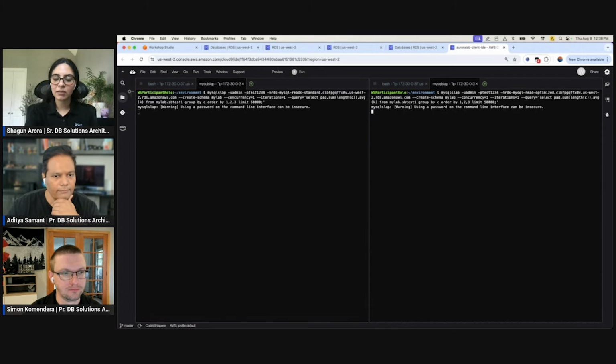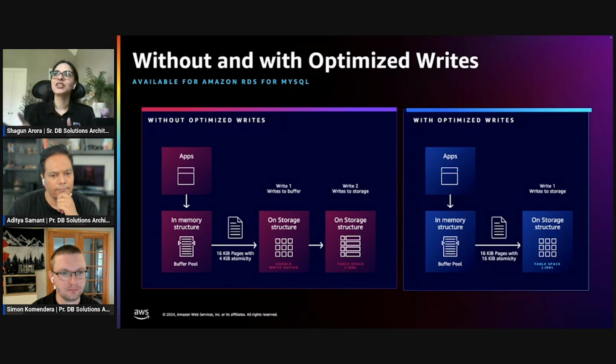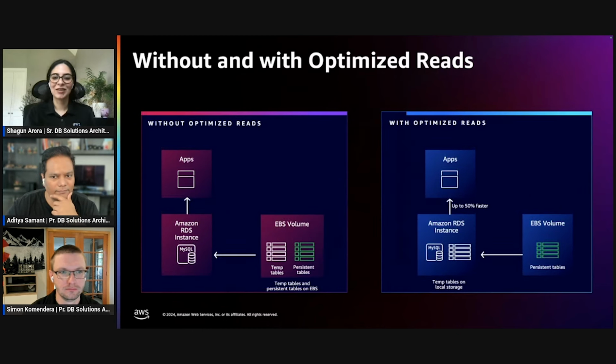And while this is running, let me just talk quickly about what this feature is. On the left side of my screen, I'm still on the optimized write slide. Let me get to optimized reads. So that's this slide now. On the left side, how this happens on a typical MySQL is, if you are running complex queries that are generating temporary tables, once these temporary tables grow in size, which is customizable through a parameter, they are moved into the disk storage, which for RDS is the EBS volumes. And what that means is that you're writing into that EBS volume and then reading from that temporary table on that EBS volume as well.